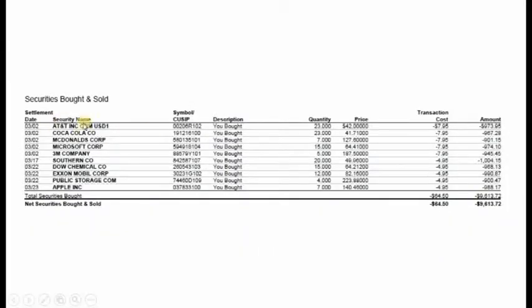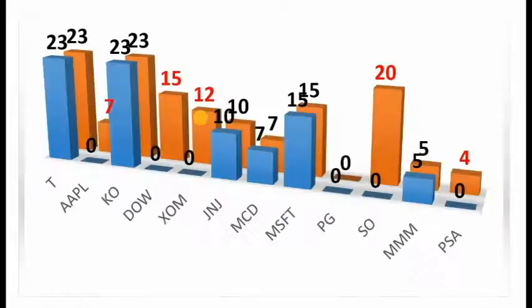So getting right in, these are the purchases. Bought 23 shares, 23 shares again, 7 shares, 15. And going right down the list, this is this month's acquisition. Looking here, we have our general overview of exactly how many shares per company I have. The red signifies that I bought shares of that specific company during this month. So we have AT&T, 23 shares. Apple, 7 shares were just bought.